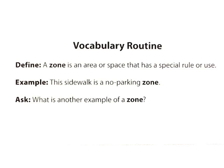Time for an example. The example that is mentioned on the card here says, this sidewalk is a no parking zone. That's a pretty good example, right? Parking zone. But you guys are just wrapping up the RMFL, right? And you know what an end zone is. You watched a little bit of NFL football, you watched your team score a touchdown in the end zone, a special place that has a special purpose. There you go. Pause the video, write your example.